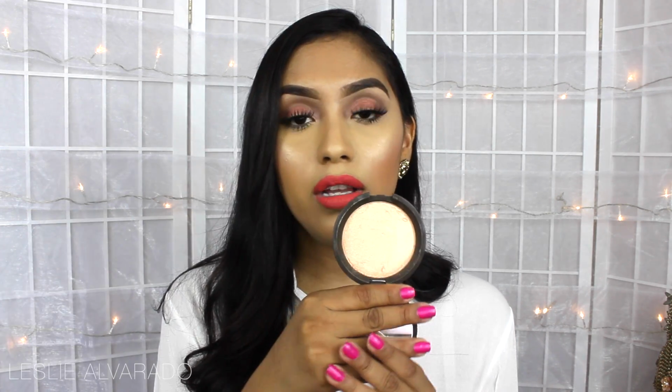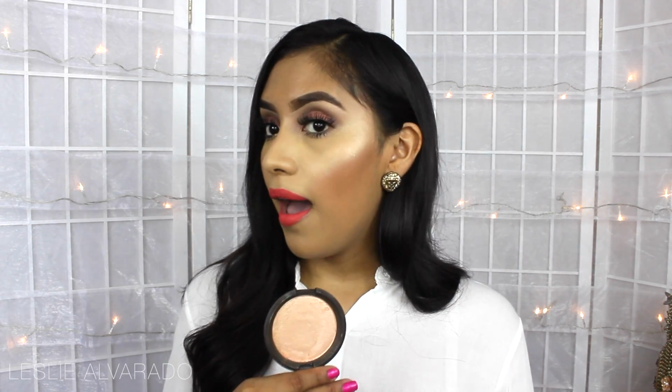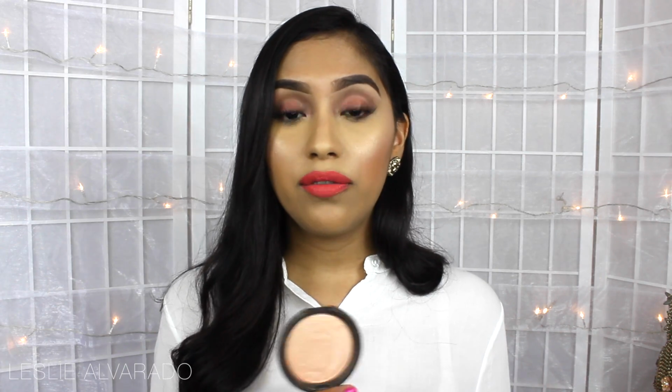Next I'm moving on to the highlight that I've been using a lot this month, and to be honest, I did not think I was going to like it as much as I do. When I received it, I thought, I don't usually use a gold highlight, but as you can see, I've been using it quite often. I'm very happy that I bought the Becca Cosmetics by Jaclyn Hill Champagne Pop, and this color has been doing very good things to my skin color. It has a really pretty gold finish, and the thing I like about it is that you can use it on an everyday basis.